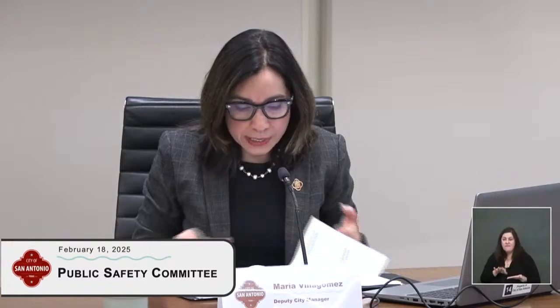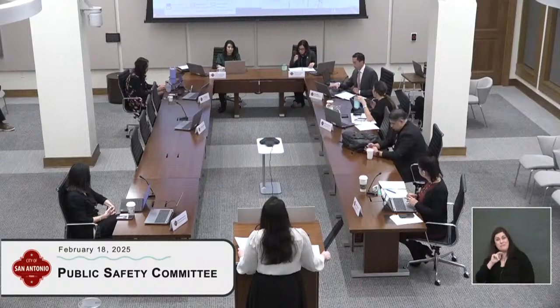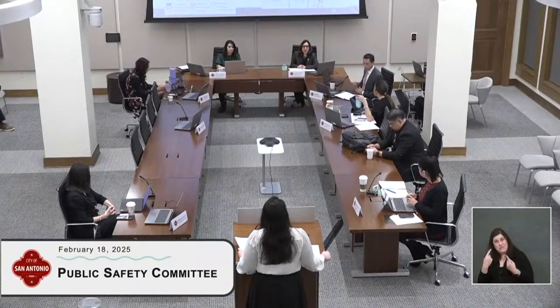Now, what Maria mentioned, we did do an analysis. And if I may, though, TxDOT has been studying Bandera Road since 1997, so I'm not hopeful that anything is going to get done quickly. Understood, Councilwoman. So we identified in slide 18 vacant land that potentially could serve as a parking facility.